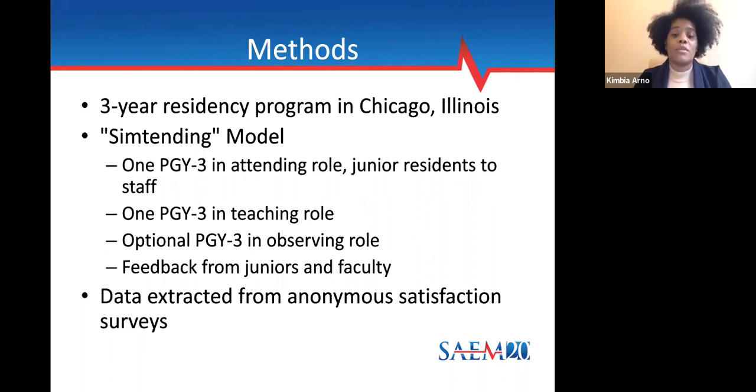There's a second PGY3 who is in a teaching role, who has the case in advance with specific clinical teaching pearls that they're responsible for preparing prior to the case, and they will participate in the debrief afterwards. And then lastly, the third PGY3 usually is in the observing role. So they'll just be there to watch the case and give their sense of feedback of what's going on. And then the PGY3s will all get feedback, not just from the faculty, but also from their juniors regarding how they were as an attending and how they were in terms of giving their residents space and delegating tasks. The reason you have 3 groups is it allows the 3 PGY3s to rotate through each of those roles once. So in a given simulation session, they will all have the opportunity to be the attending, a teacher, or an observer.